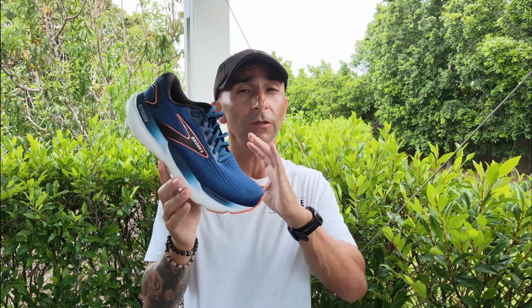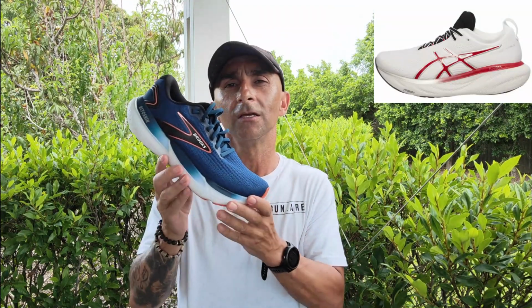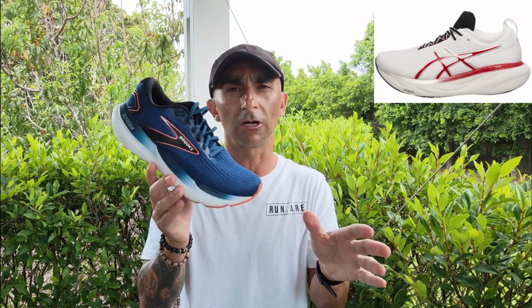Okay, so other options, or this shoe's main competitors, so I'm thinking of the premium daily trainers of the other brands. So consider the Asics Nimbus 25 and soon to be released 26. That one's going to be a softer feeling shoe than this one. It feels slightly more rocked, less road feel.